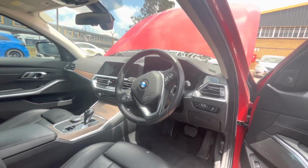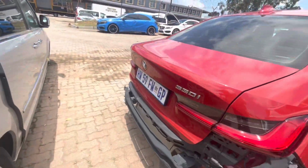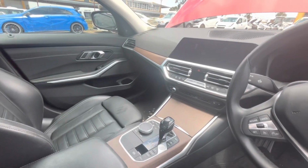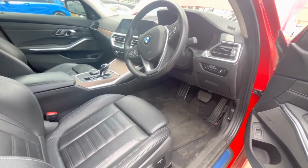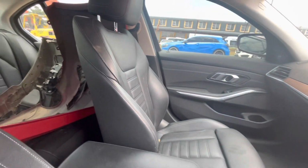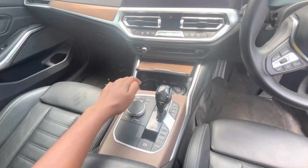Ooh! What is this, guys? What is this one? This is a 330. I couldn't believe that this is a 330i. I had to check it twice because it falls under the 3 Series family, a very major 330i. As you can see, the interior, guys, so spacious, and also the front bumper is found at the back, and I'm not sure what kind of accident this has been.